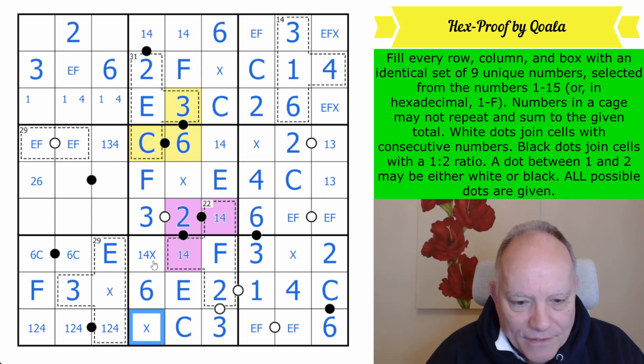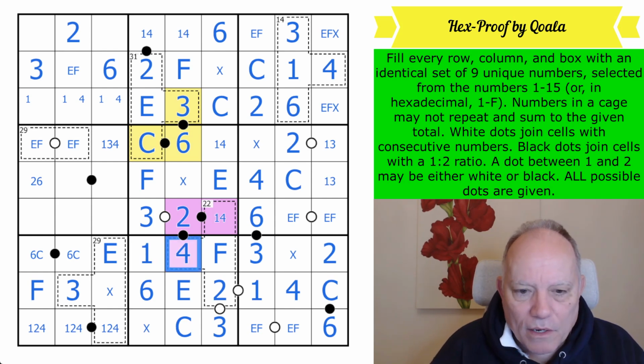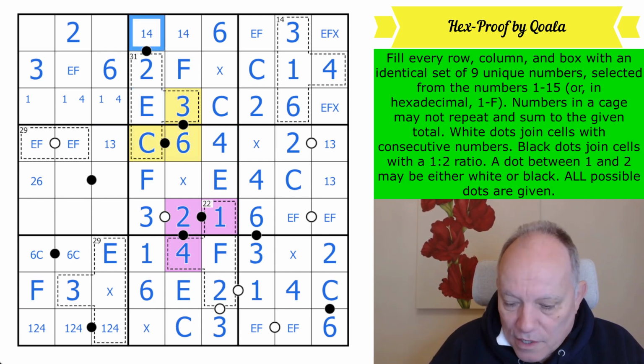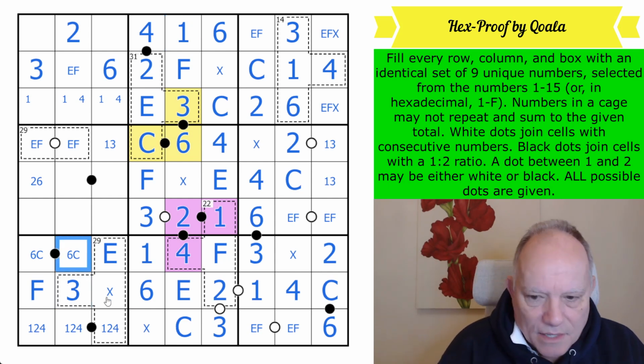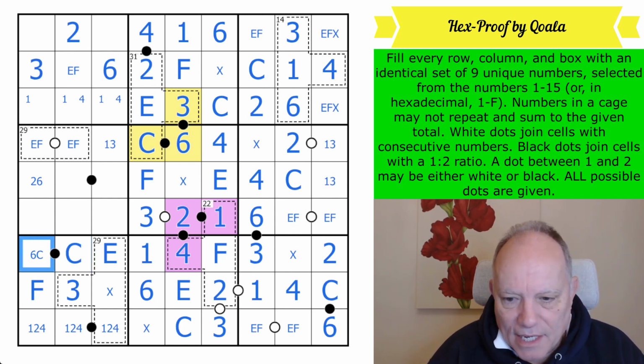I'm sure you're doing the maths in the 29 cage while I'm not, but that's fine. I'm going to think about that. Oh, this is not able to be 3, 4. There we go. That's a white dot missing. So 1 and 4. That's a 1. That's a 4. This is not a 4. 4 and 1 are done up here. Bit of Sudoku, balm for the soul at this point. 3 can't be next to 6, so that is a C, and that one is a 6.